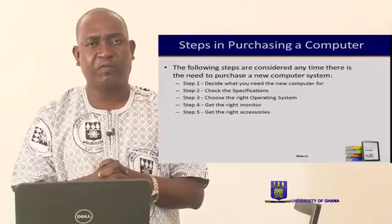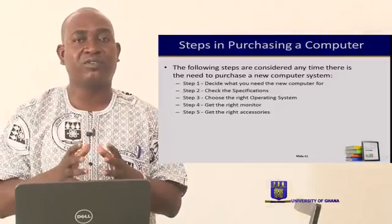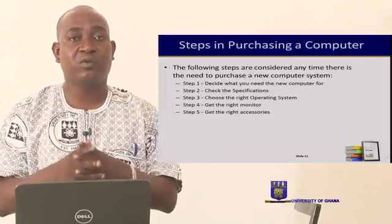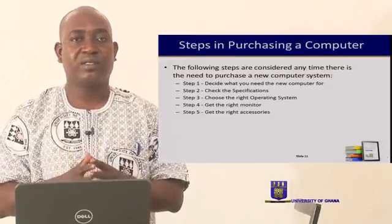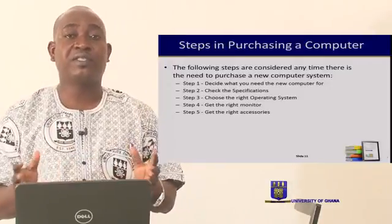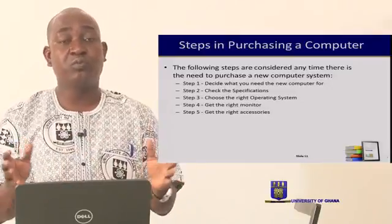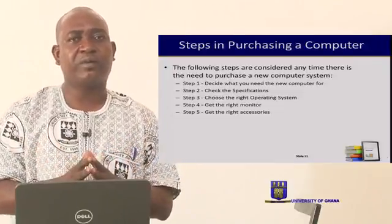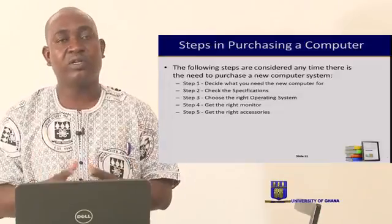The next step, that is the fourth step to consider, is the right monitor. I'll be very shocked if some of you will still go in for the cathode ray tube monitors, the big size monitors. They are now obsolete, archaic. Now we are using the flat panels, or what some others would say the flat screens, LCDs, the liquid crystal display. This is what we are using in this dispensation. Now you can go in for different sizes, right from 15 inches to even 40 inches. But the 40 will be too big for academic work. 15 or 20 or thereabout will be okay for any academic exercise. But big institutions that are interested in big screens can go in for a very big screen.